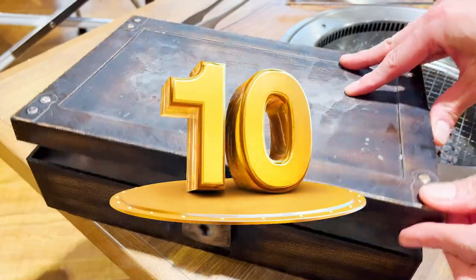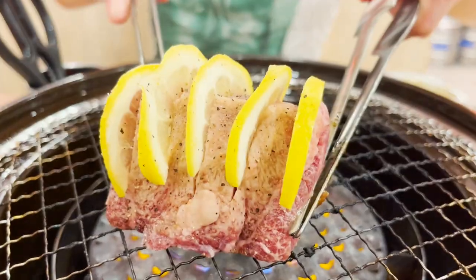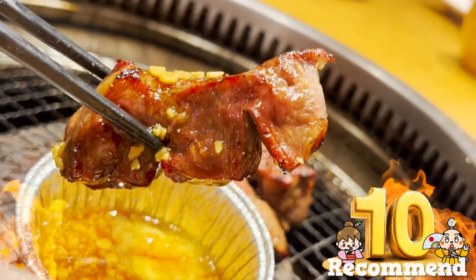Top 10 yakiniku chain stores that people in Japan recommend.